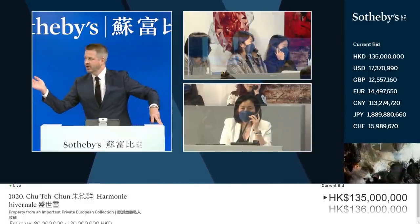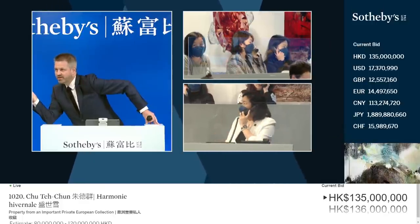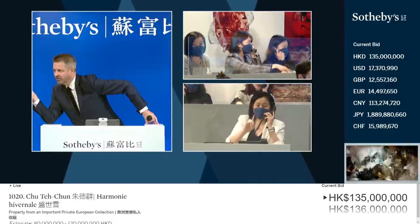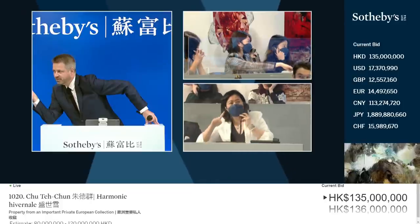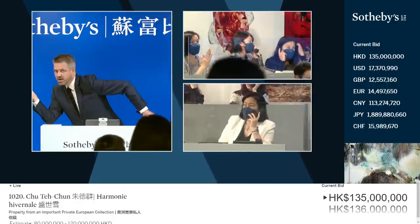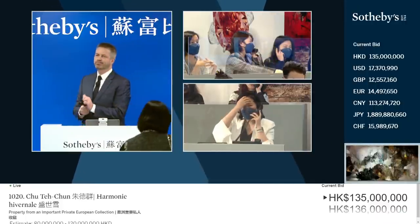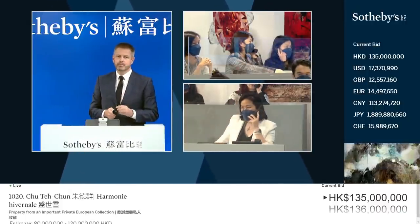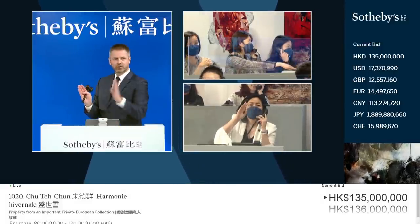The client's asking me to knock it down. At 135 million Hong Kong dollars. At 135 million. At 135 million with Dudu. Are we all done elsewhere? Just waiting on the other phone bidders. Last chance.